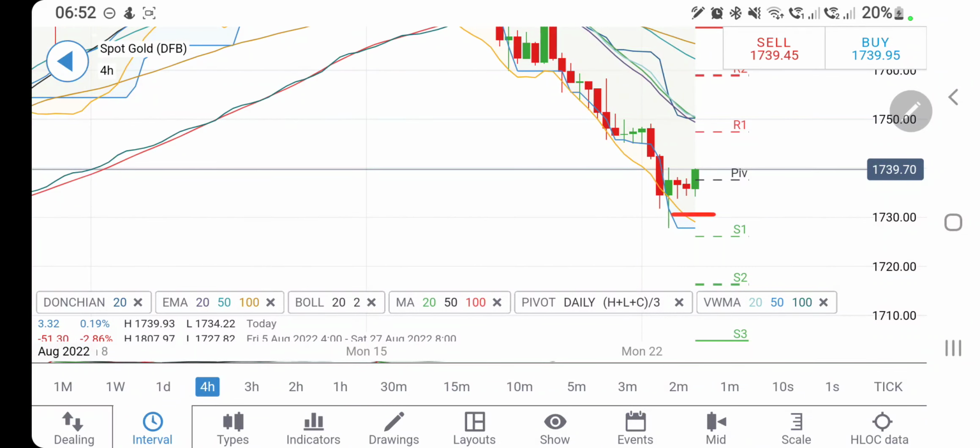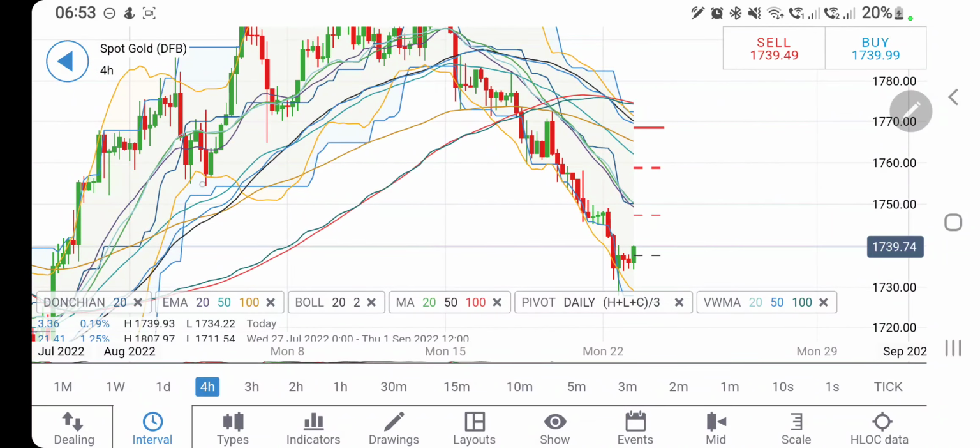Likewise on the 4-hour charts, one green candle and a reversal candle and a couple of red candles as retracement, trying to rise from here, taking the support at 1733. So for the day, I will say till the time it trades above 1733, you can stay long. How far can it go? Now look at this channel closely. See, it is still trading within this channel or this zone. The resistance there at 1750 is definitely strong.